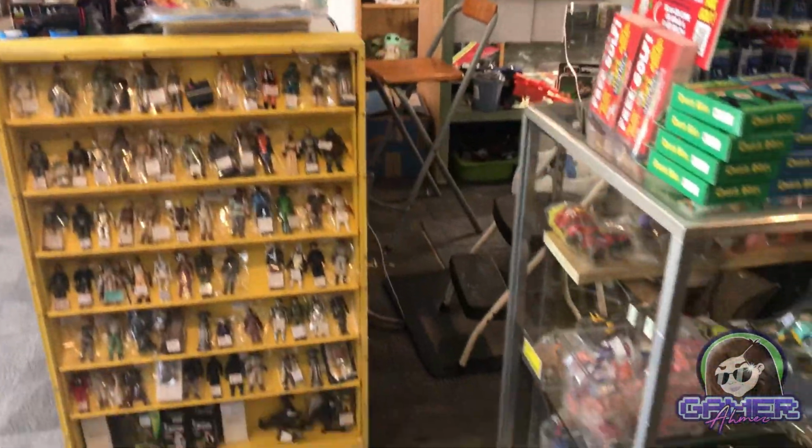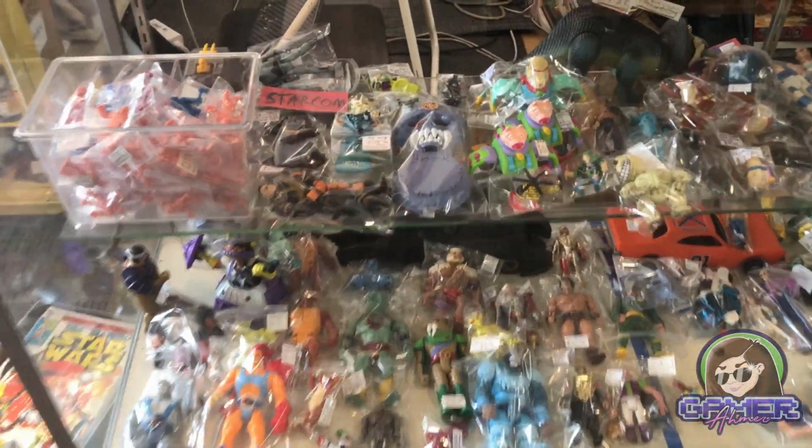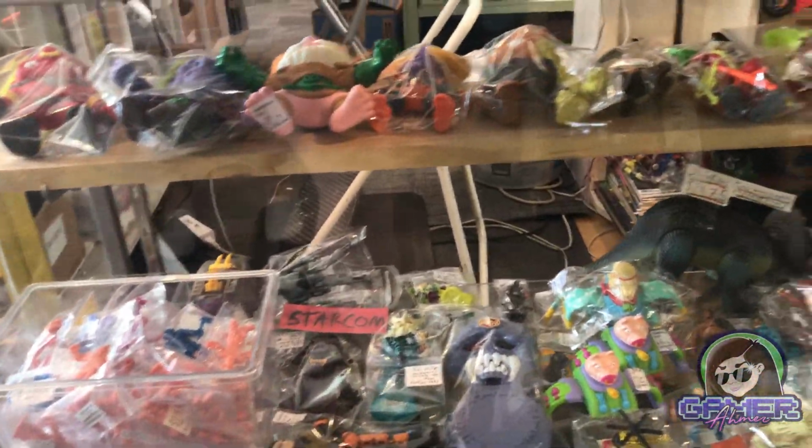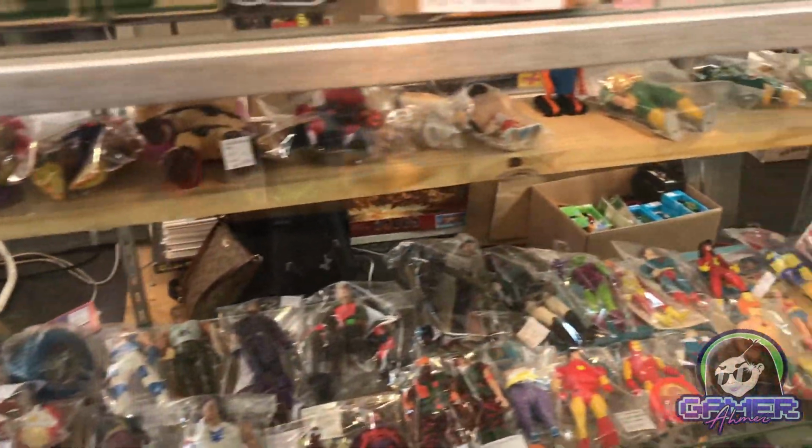Pretty much everywhere that you look, you see something from the past, and then you see some of the newer-gen stuff like those Funko Pops and some other video games and everything else. Their video game section was a little bit small because they mostly focus on all of these other toys. So I did not find any video games at that location.